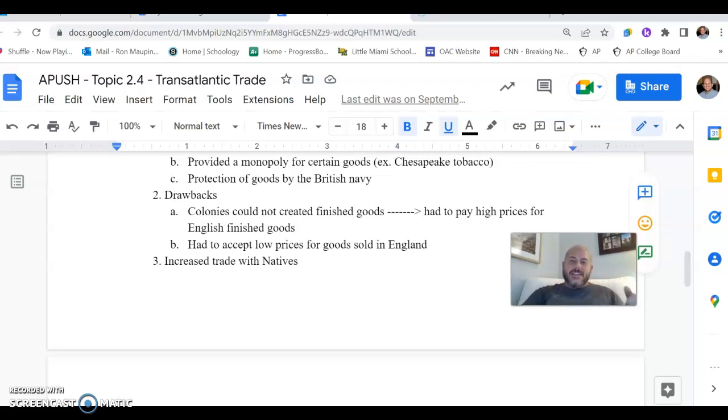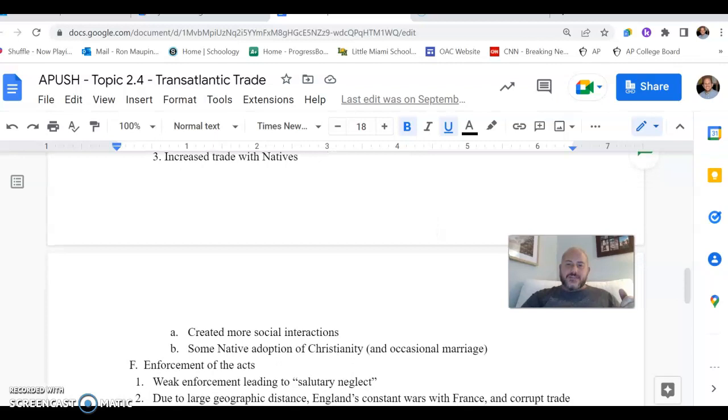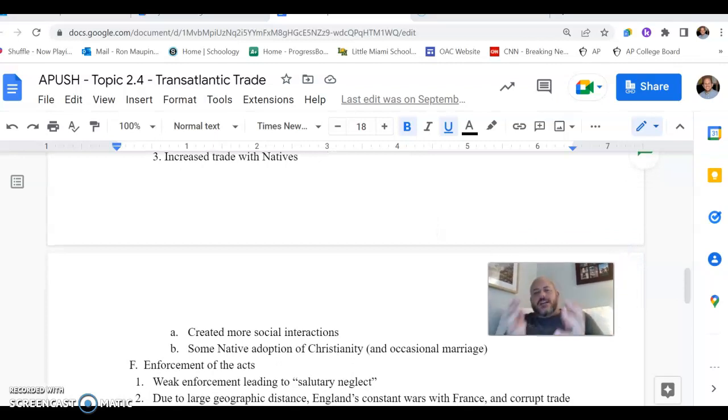And if we're going to be seeing increased trade with the natives on many of these goods, what's going to be the result of that? Well, the more you trade with a group, the more you're going to have social interactions with that group. That's pretty typical. It's pretty natural, generally speaking. And so what does that then do? Well, the more that you socially interact, even if it's the result of increased economic interactions, it will lead to a coming together, generally speaking.